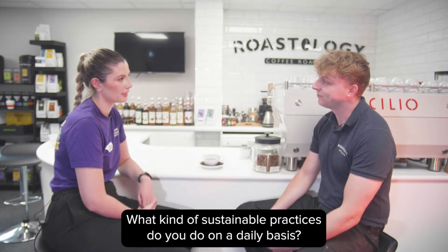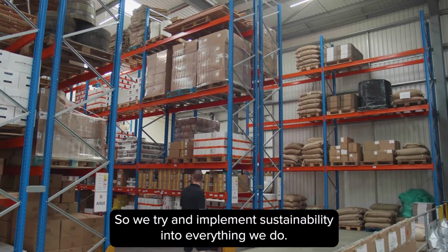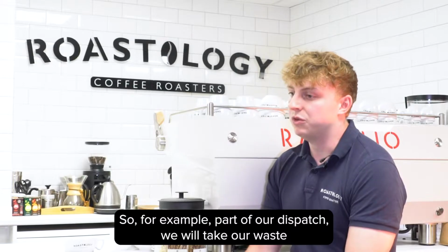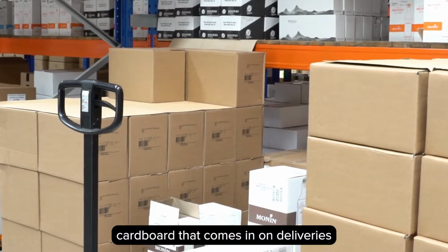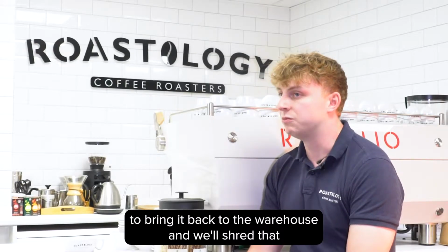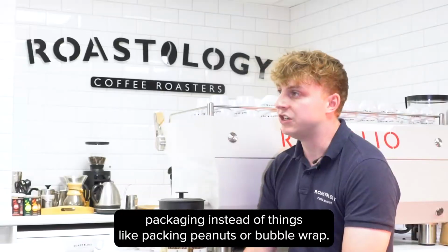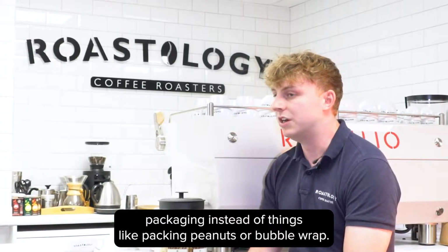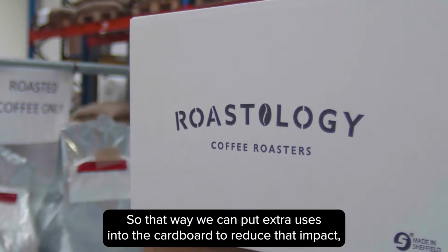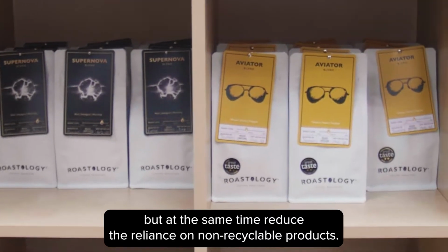What kind of sustainable practices do you do on a daily basis? So we try and implement sustainability into everything we do. For example, part of our dispatch, we will take our waste cardboard that comes in on deliveries, or we can pick it up from our customers when we do our hand deliveries and bring it back to the warehouse, and we'll shred that into a webbing, which we can use for internal packaging instead of things like packing peanuts or bubble wrap. That way we can put extra uses into the cardboard to reduce that impact, but at the same time reduce the reliance on non-recyclable products.